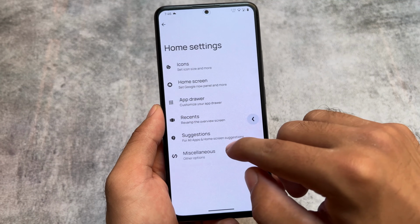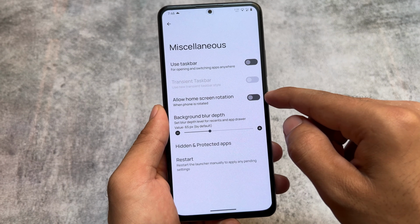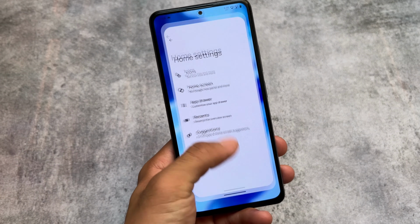So these are some 10 interesting things, 10 features. If these features are available in a custom ROM, that makes a custom ROM perfect. I'm not talking about the stability, I'm just talking about the feature based things. I guess you got this, and this is it.